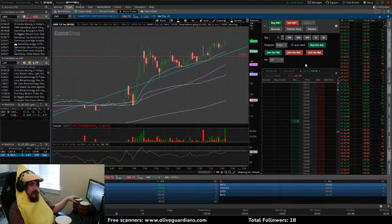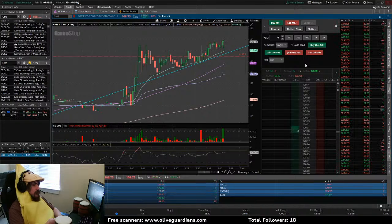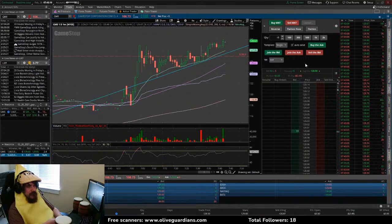Moving is much less volatile today than it was yesterday. Moves are significantly slower. We're not seeing massive $3 spikes down and up, which is good and bad. See if we get to break through 130 here.